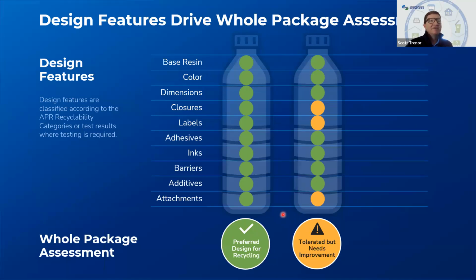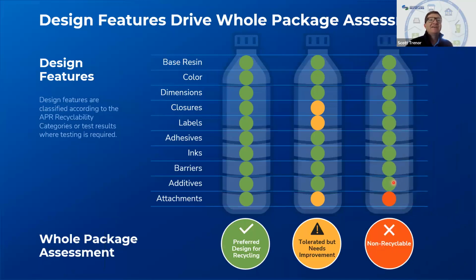And again, we understand that in many cases, some of these detrimental features are used for either processability in the original package, or maybe they're a lower cost, right? So we understand that there's cost and effect in moving to the preferred design. But again, you are the ones designing and setting the specifications for your own raw materials. And then finally, if any one feature is not recyclable, that entire package is not recyclable.